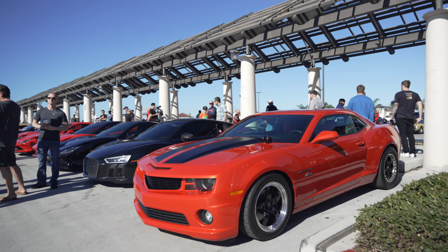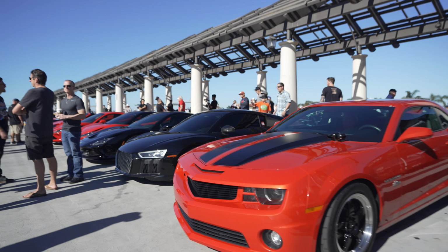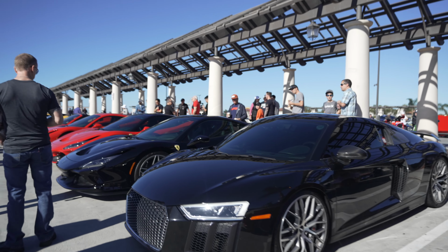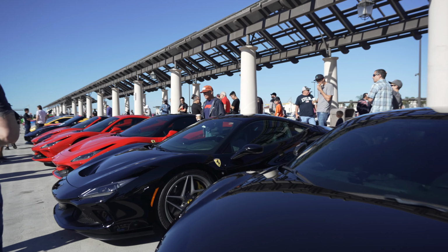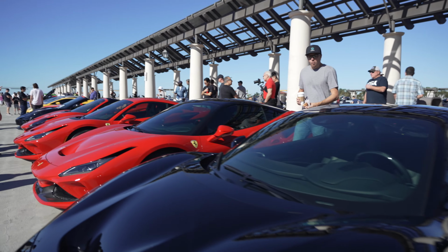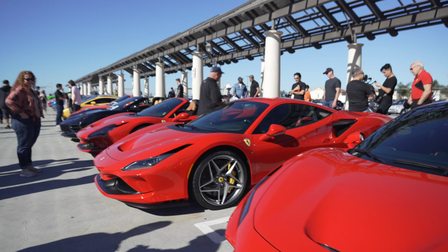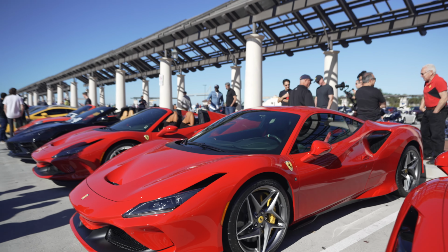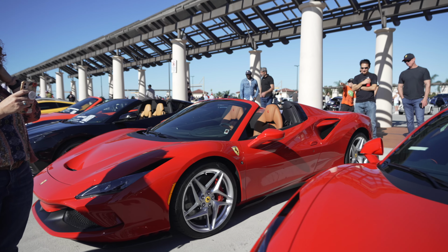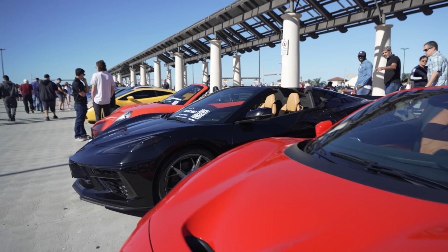Okay, we'll start our coverage here at Supercar Row, beginning with Simon's Camaro. And then I see here, this is James's Audi R8. And then we have a beautiful black Ferrari F8 Tributo, followed by a red Ferrari Tributo. And another red Ferrari Tributo. And then a Tributo Spider. Wow. So that's a lot of Ferraris in a row.